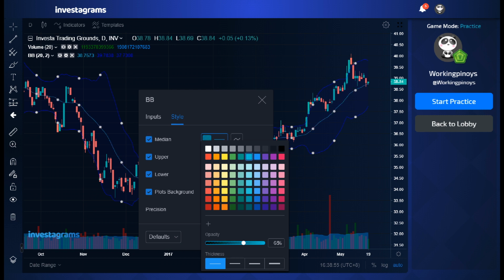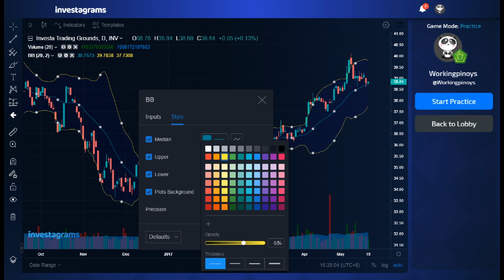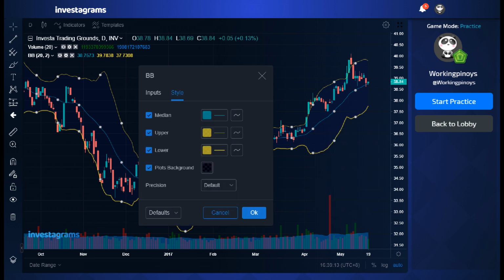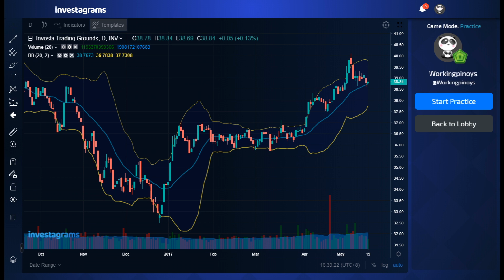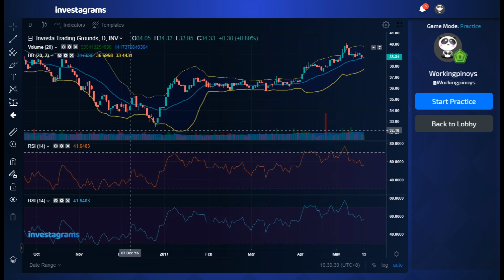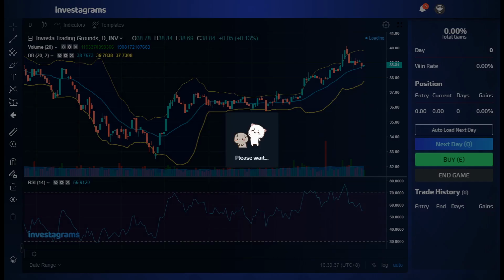So we can see it. Okay. And then the width. Okay. And then we add one more, RSI. So that's how you do it. This is just showing you guys how we can practice trading even on weekends. And then start practice.